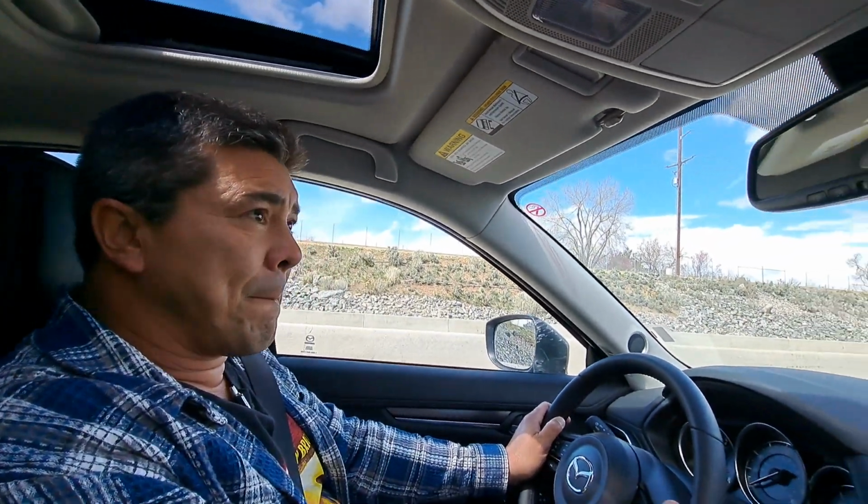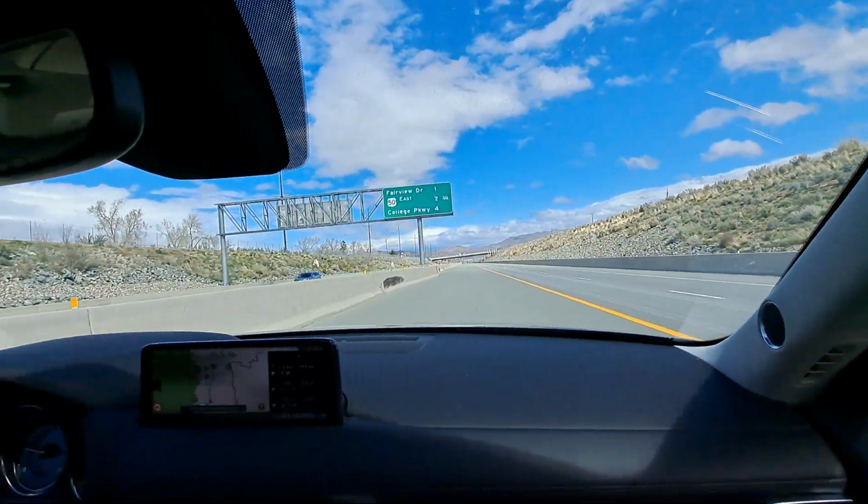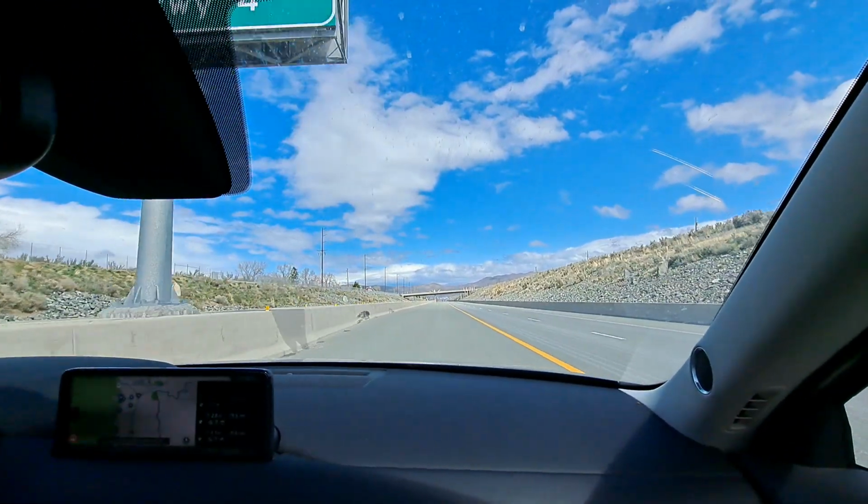Fairfax, that I do a bit of a top speed run on the Mazda CX-5 US specification. So here goes. Here we go, see how this one goes. I want to see if it's got a speed limiter on it for US models.